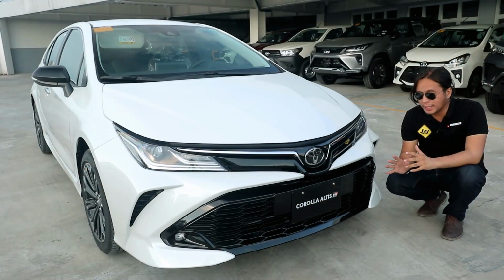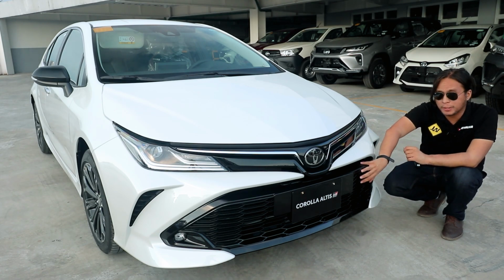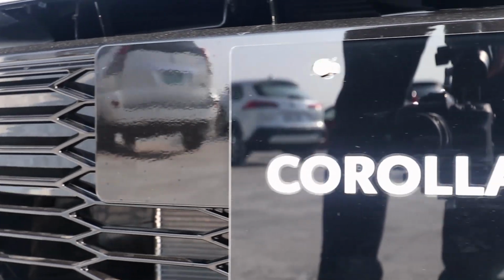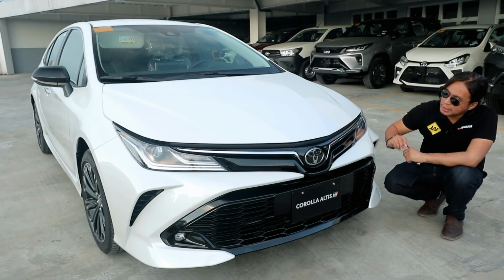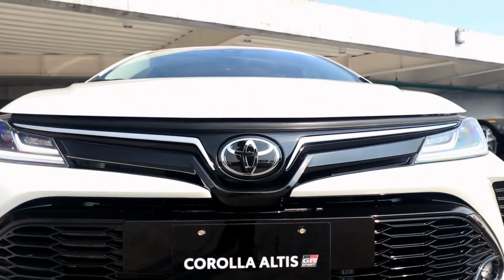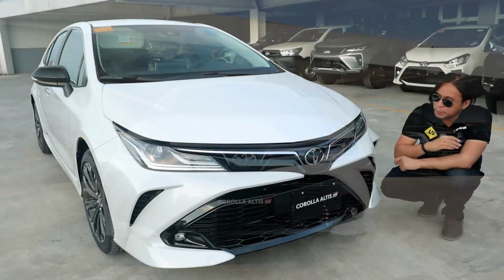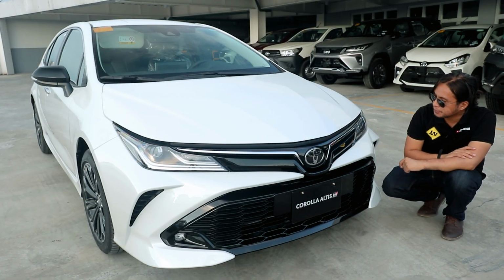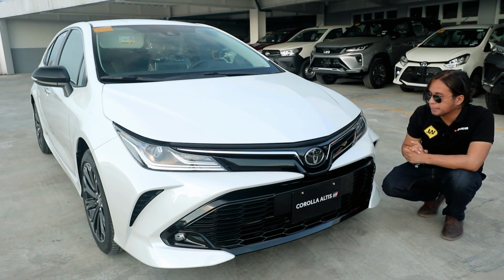The Altis GR-S gets a much more aggressive looking front end. You get a bigger grille down here with this aggressive honeycomb pattern. The chin looks more aggressive. You get these fake air vents over here. This cladding over here looks a lot more substantial. By the way, that Toyota logo isn't just a logo. It houses a radar unit because this has Toyota Safety Sense. It still gets the same LED headlamps as the regular Toyota Altis V.